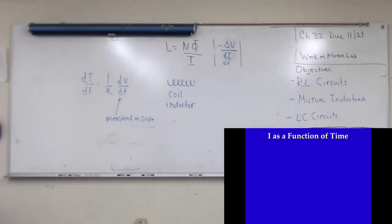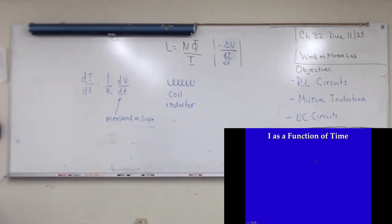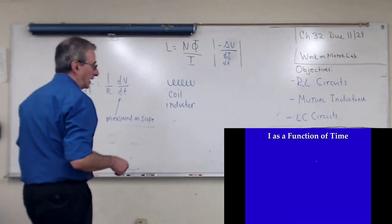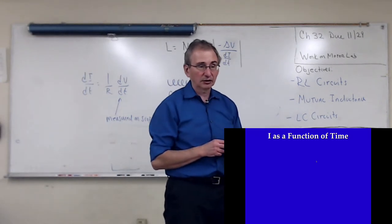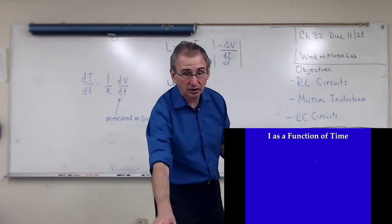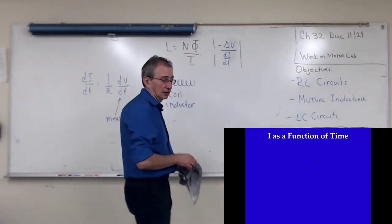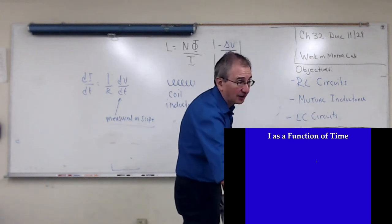What we want to do is look at what happens when you put an inductor in a circuit. And my analysis here is going to assume that the inductor is ideal. We're going to assume that the resistance of the inductor is small compared to the resistance of the circuit. So I want to look at what's called an RL circuit.